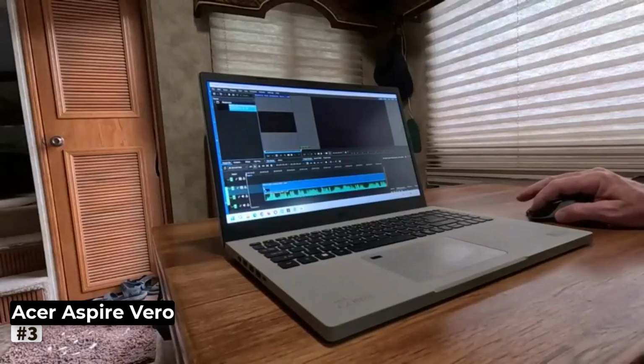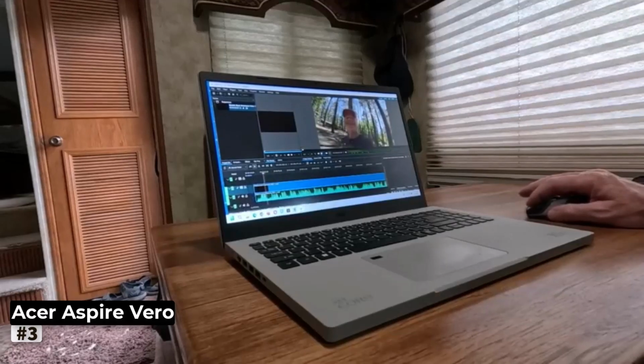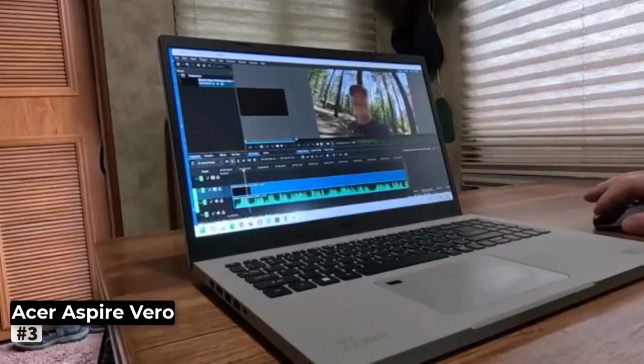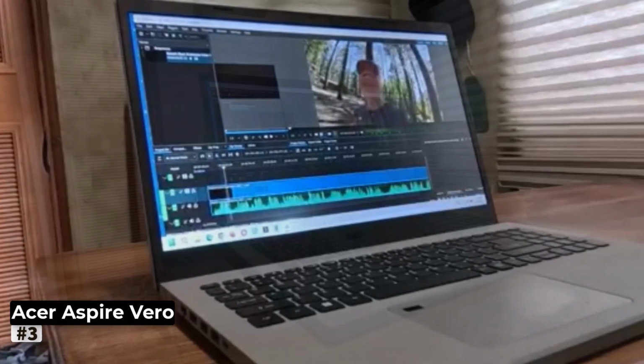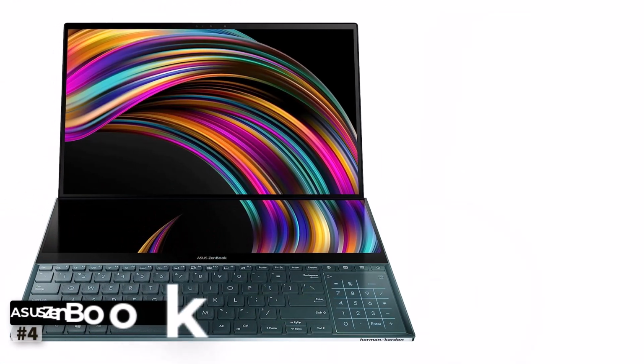While its processing prowess remains impressive, a minor setback lies in its color vibrancy. Nevertheless, adjusting graph colors can mitigate this concern. For those seeking speed, performance, and a greener approach, the Acer Aspire Vero proves an enticing choice in the realm of stock trading laptops. Number 4.